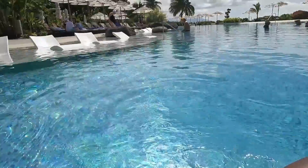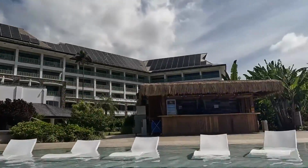Yeah, the group I just passed was just talking about how their cruise leaves on Saturday. So today is Thursday. So that's probably the most typical thing that people do. They'll probably fly in a day or two early before their cruise and then chill out here, relax a little bit here. But this is what the resort looks like.